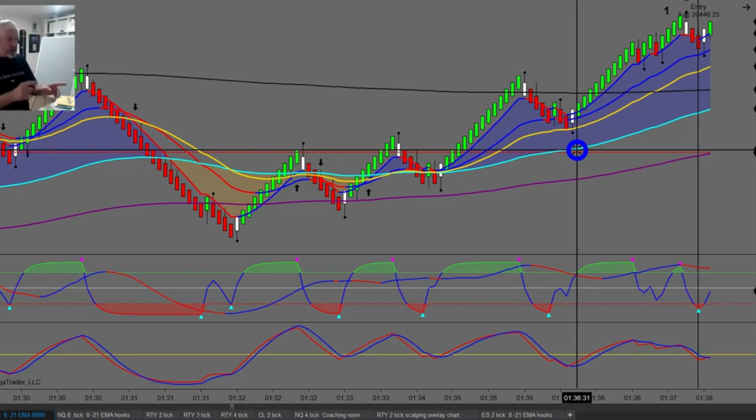If I know I've got a pivot ahead or below me, it might be a standard pivot or a Camarilla pivot, if I know I've got a high of day or an open, high, low, or close, all of these plot automatically.